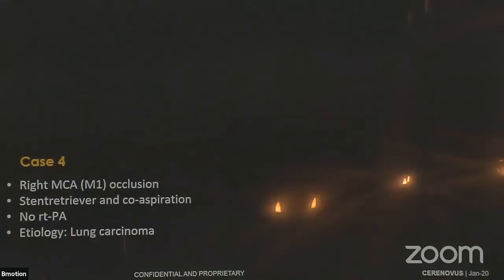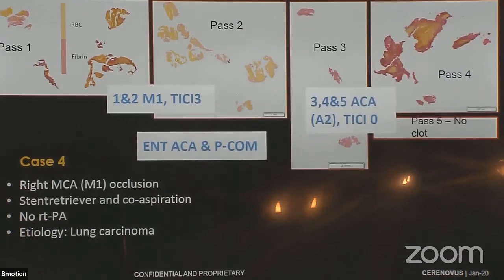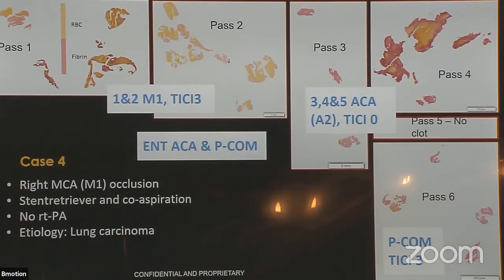So this is one of the cases. Here you can see that everything was documented: where the occlusion was, which technique was used, whether RTPA was administered or not, and the suspected etiology. And these are some of the images and graphically how we can see it. We can see the fragments that come from each pass, the TICI score after each pass, and from which location the fragments were collected.